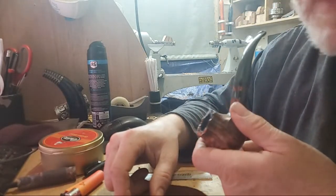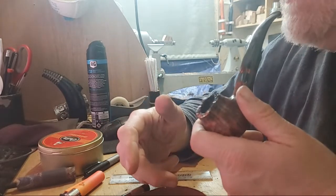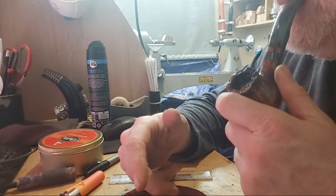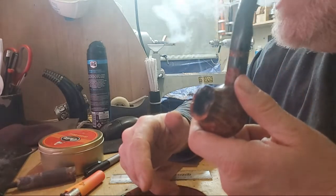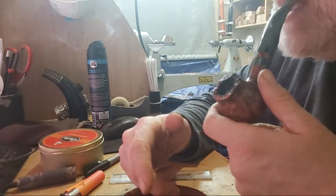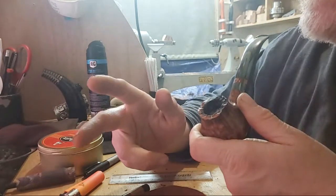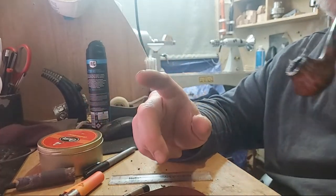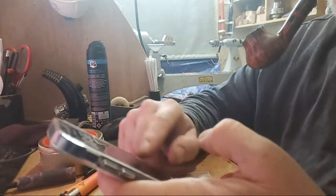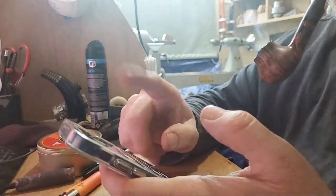$15 for shipping two tins. So work that out. How much are the tins? Are they $20 or $15 at the moment? $20. So 40, 55, 30 gram, 100 gram tins, mind. So that's $50, $55.